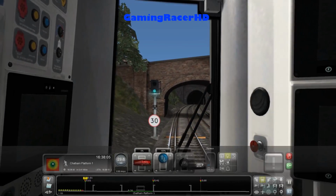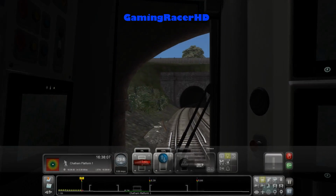We need to slow a bit more. We are approaching Chatham, platform 1.